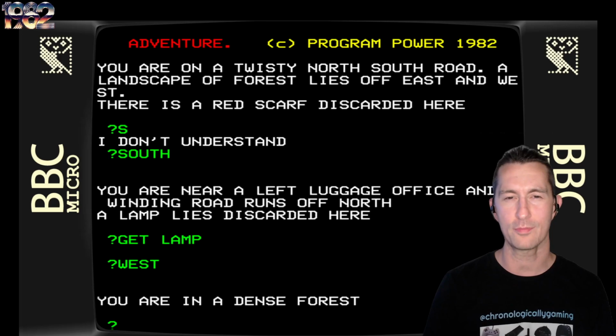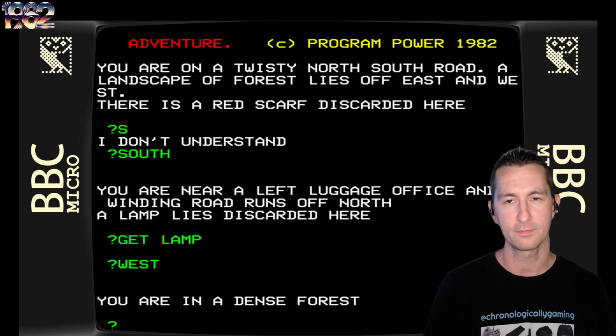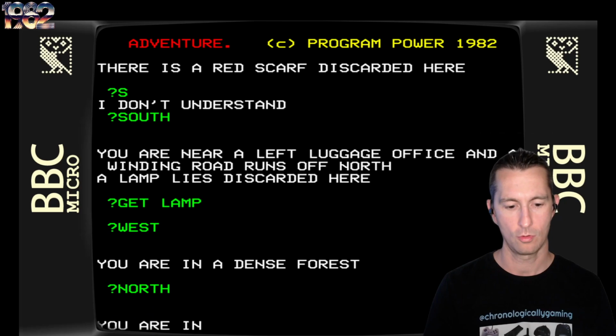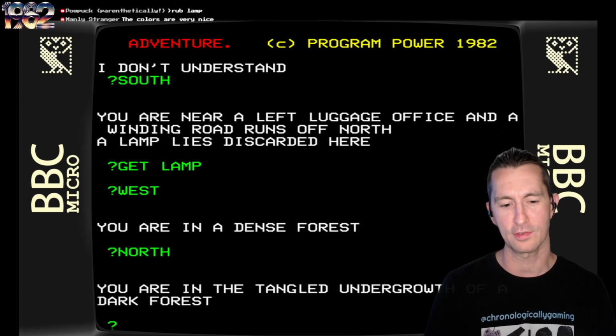It's already losing brownie points if we have to type the whole cardinal direction. I like my adventure games fast. W, west, south, S. You're in a dense forest. And indeed we are. Let's go north. You're in the tangled undergrowth of a dark forest, so it just got worse. Also notice the lack of sound.